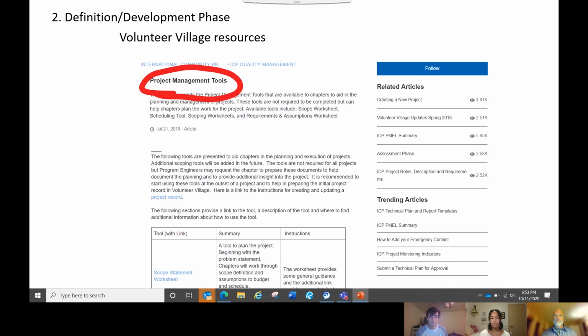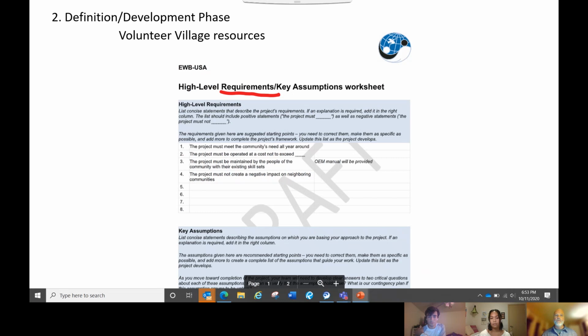So here's that project, the tools within Volunteer Village that would help you with that. Again, it's very high level requirements and assumptions. What it is, we're trying to build a water system in this community, and these are the pieces of information that we know or assumptions that we have at this point.